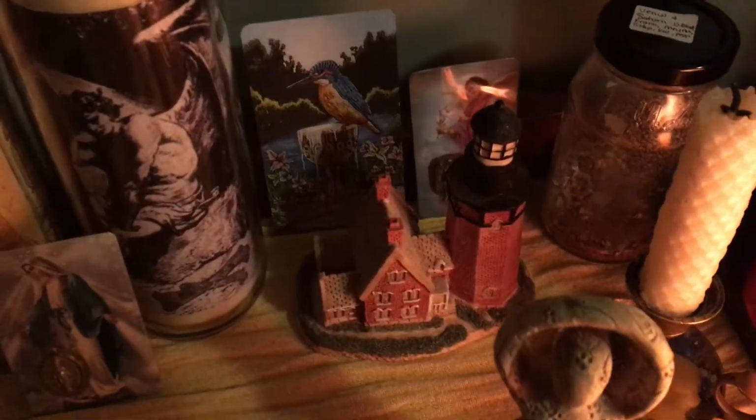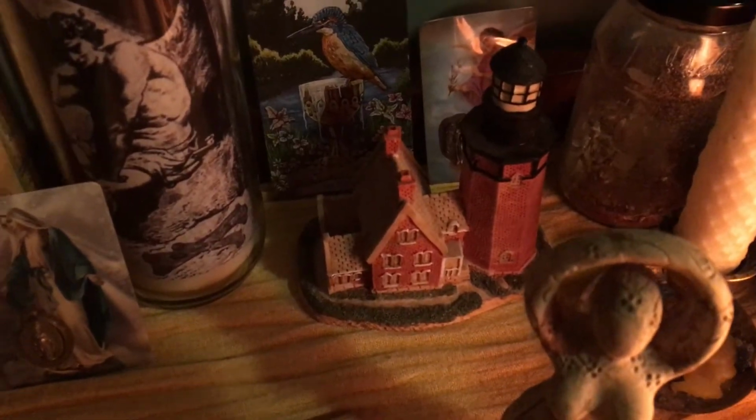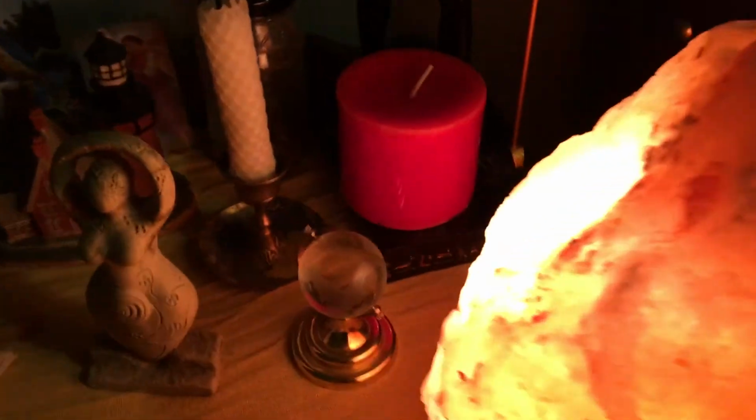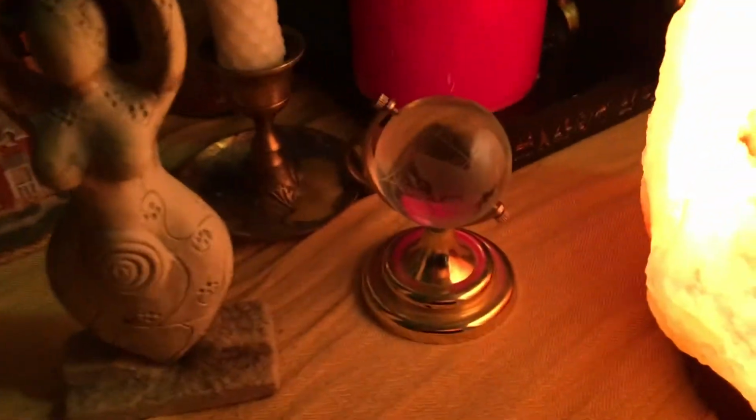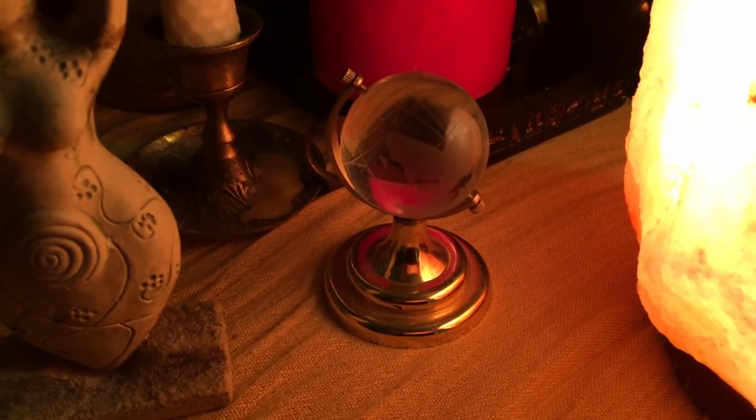A little lighthouse to represent the sea and summer. When I think summer, I think spending time at the beach and at the ocean, so that's why that's there. And then we have the Atlas. This is my way of sending prayers to the world, to the universe, to our earth, so that's why that's there.